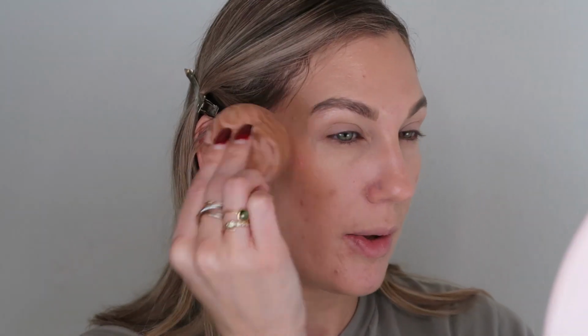I'm gonna use the Colourpop Adore You blush. I've only used this a couple of times and I want to be able to actually review it soon. So this is the cream blush. I used it in one Get Ready With Me. So I'm just gonna go ahead and use this with my sponge.